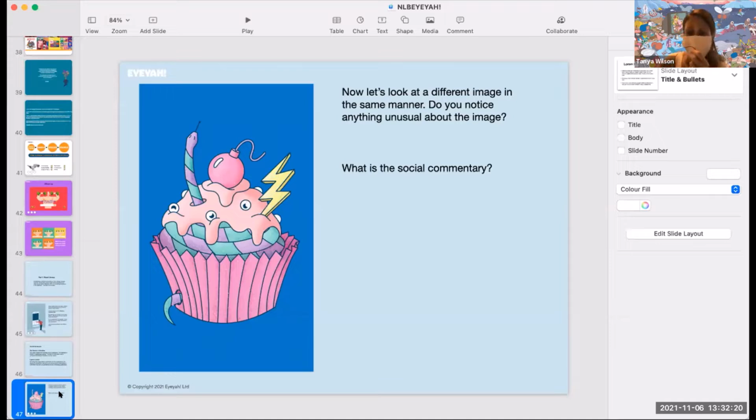So you'll see this is quite normal at the start of these workshops that we run. People are a bit shy to share, but by the end of it, they're all sharing their ideas. Sweet bomb, yes. Okay, perfect. So you get it straight away. You can see that actually the body of the cupcake is a snake and that there are these eyeballs and the cherry on top is actually a bomb. Yeah, and what is the social commentary? Yeah, so I can see some very nice comments coming in now. And the social commentary is really about the dangers of sugars and hidden sugars.